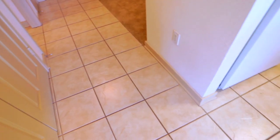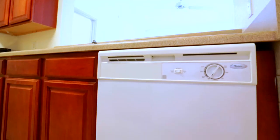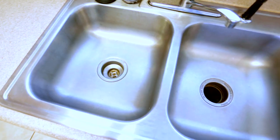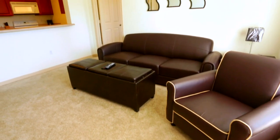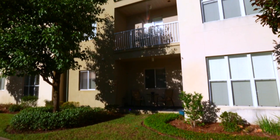Inside your apartment home, you're greeted with a smooth tile foyer that carries you into the kitchen that is outfitted with a built-in microwave, dishwasher, glass top stove, and a garbage disposal. Our open floor plans offer plenty of space, as do the oversized walk-in closets. Select apartment homes also contain a patio or balcony.